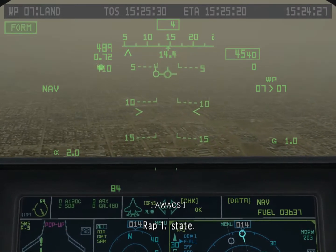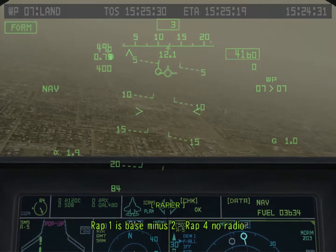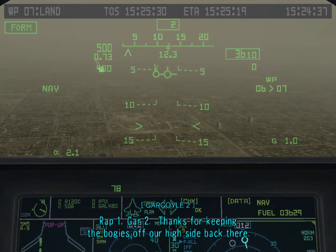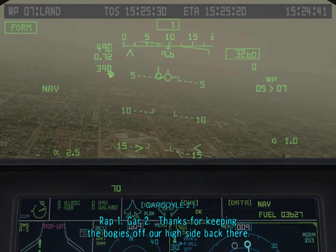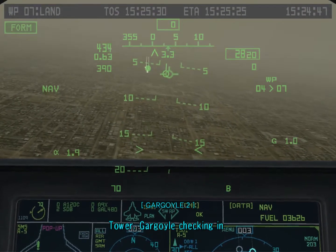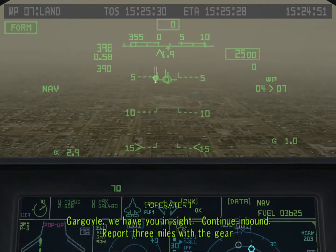Rap 1, state. Rap 1 is base -2. Rap 4, no radio. Rap 1, copy. Maintain visual on Rap 4. Rap 1, Guard 2. Thanks for keeping the bogies off our high side back there. Gargoyle, there's nothing this 22 can't do. Tower, Gargoyle checking in. Gargoyle, we have you in sight. Continue inbound. Report 3 miles with the gear.